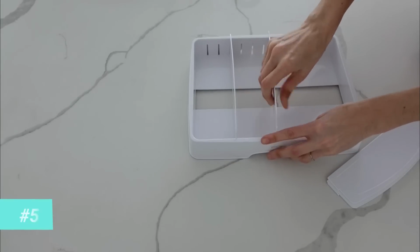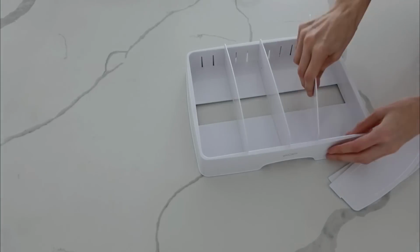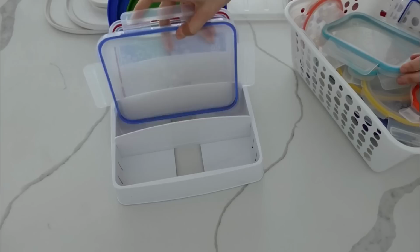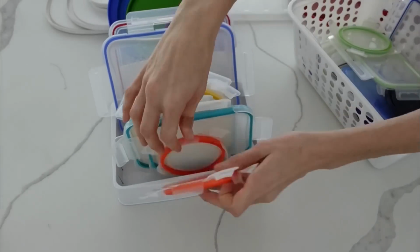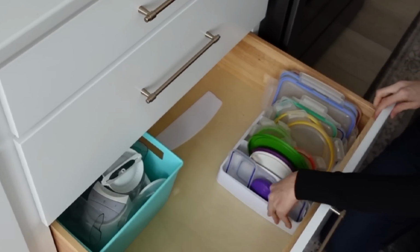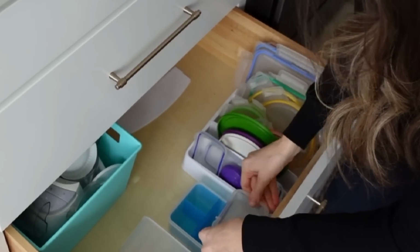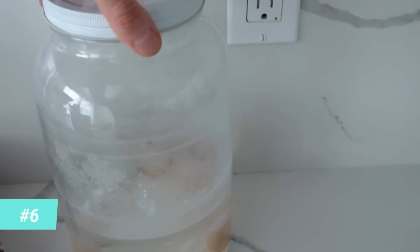Number 5 is this lid organizer. You can use this for various things though, but I really like it again because it's adjustable and it holds all the lids in place, and it works in a drawer. It can work in the upper cabinet if you want to. It can even go in a container if you wanted to, but I really like how easy it is to organize my space.